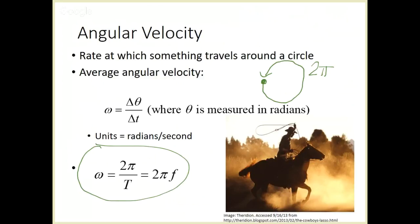So I can always tell the angular velocity of something if I count the amount of time it takes to finish a circle. I'll just take 2 pi, divide it by the period, and we're done. I've got my angular velocity in radians per second. So think about what the units actually mean, and that'll help you get there. So it's 2 pi over T, where T is the period in seconds. But since the period is just 1 over the frequency, I could rewrite this as just 2 pi f, where f is the frequency in hertz.